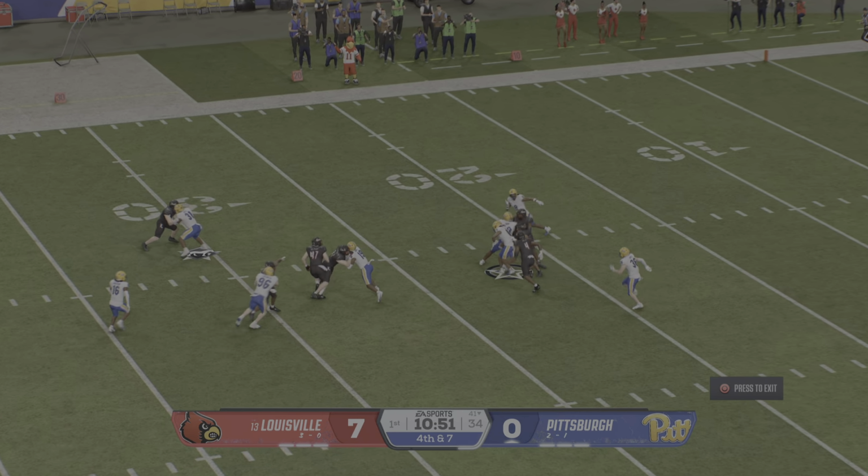Fair catch is made, and they'll mark it at the 19. The Louisville offense is headed back out on the field. Already a solid start to this one. Now back to work with this 7-0 lead. Finds his man. It's Watson. And a good job of coverage by that defense. Just a short pickup.